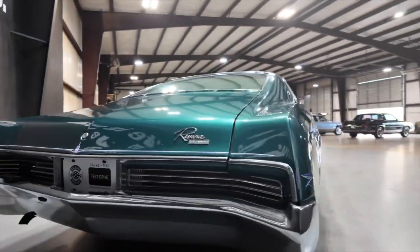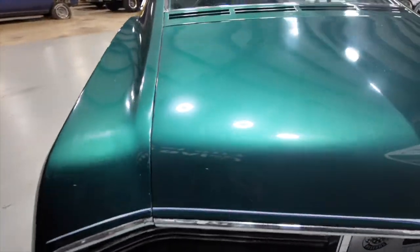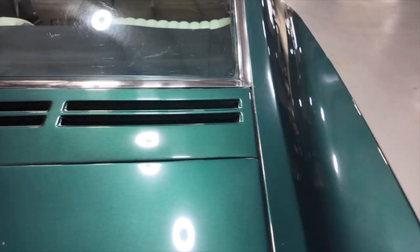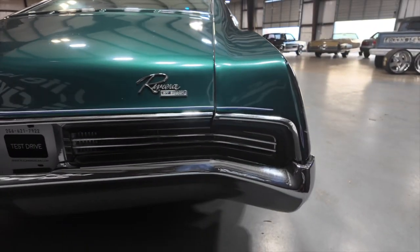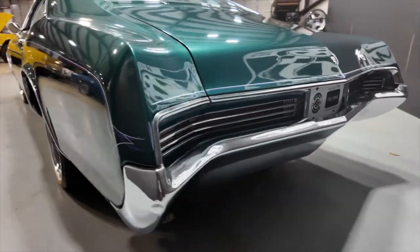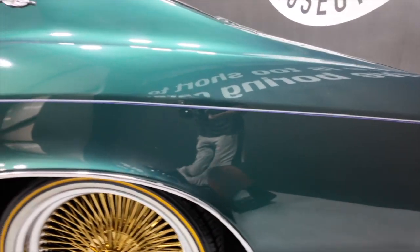Frame and floor panels are solid. Lower doors are solid. It's just something about the Rivieras. The styling. They're absolutely beautiful.